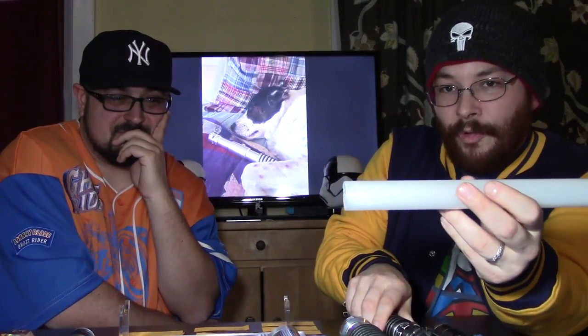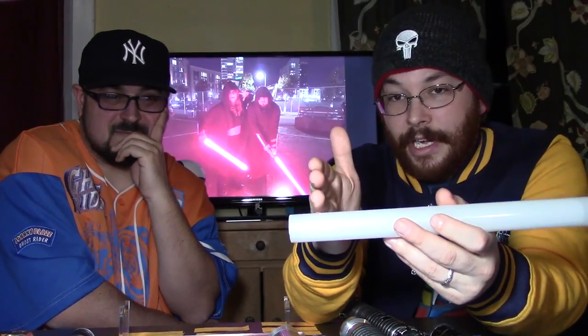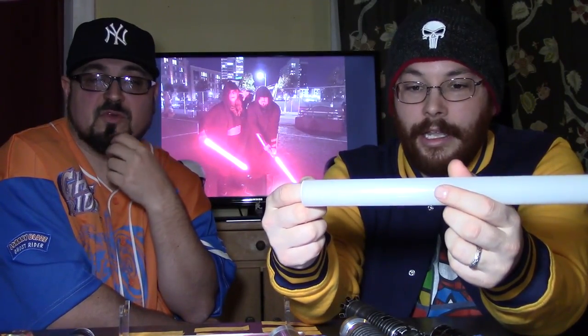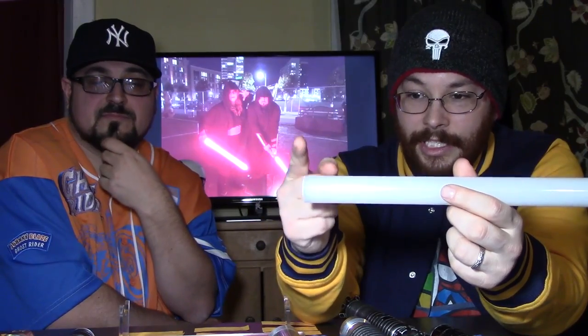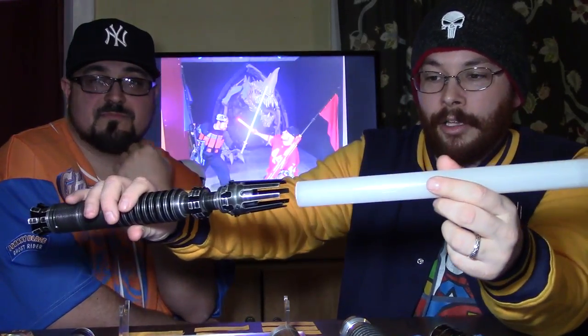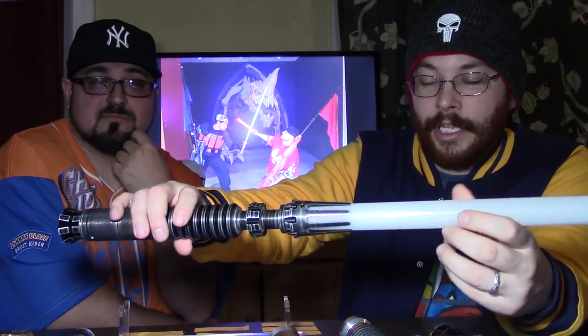To note, if you're getting a normal Saberforge blade, the blade that will ship with it, the internal film that diffuses the light will be cut higher up to accommodate that collar going into it. So it goes in, it goes over it, solid, it's nice and tight.